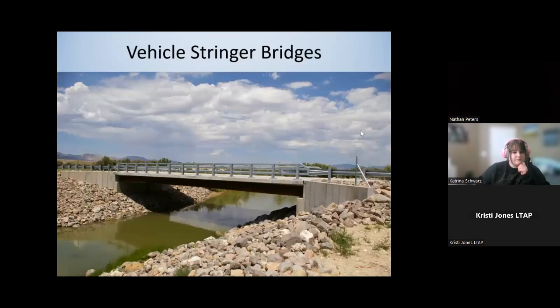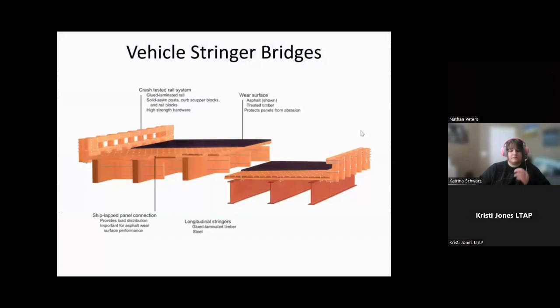Here's a vehicular stringer bridge, another style of bridge that Wheeler can supply. We can get into some of the timber stringers or the steel stringers. Either of those options are available, some that we can supply. Obviously for the larger spans, the steel becomes a better option if you're talking about depth of section, those types of things. But even for the smaller spans, sometimes those actual timber stringers are a viable option as well.